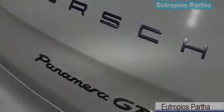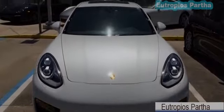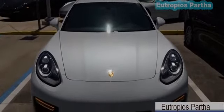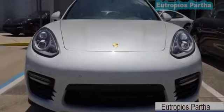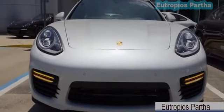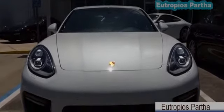Hey guys, today I wanted to talk about the 2014 Porsche Panamera GTS. The Porsche Panamera is a 4-door, 4-passenger vehicle with a hatchback-style trunk. It is a very unique 4-door sedan and is available in 9 different trim levels. The one I have today is of course the GTS model, not the top-of-the-line model, but almost.